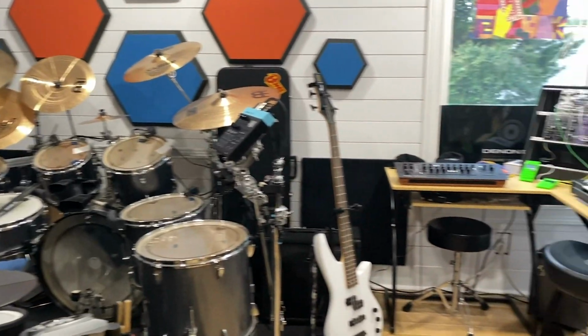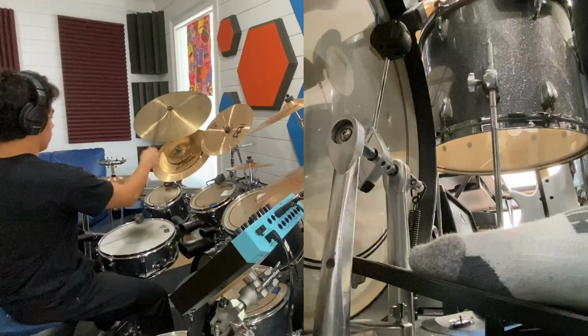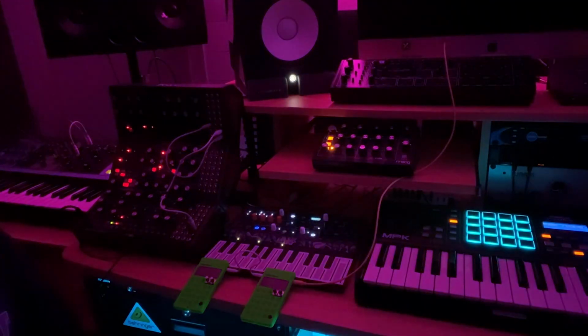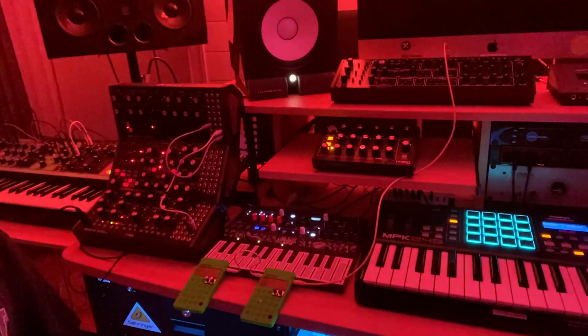The left side of the room is comprised of all the instruments. We've got percussion instruments, a bass guitar, and a load of synthesizers and drum machines for analog tone and sound design.